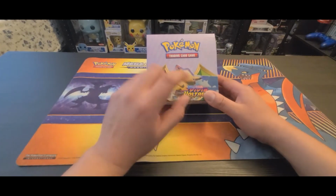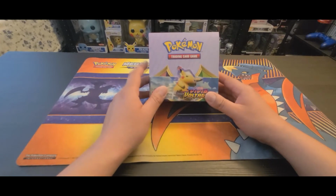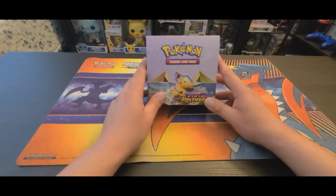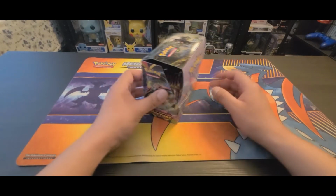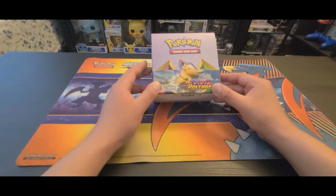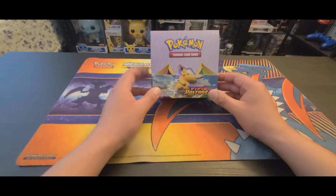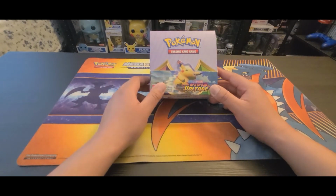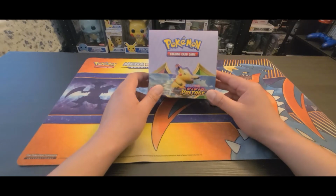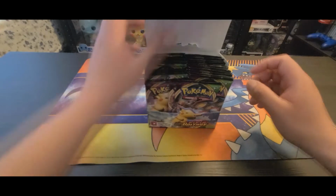I am hoping to get the VMAX Pikachu, I think it's the Rainbow Secret Rare. I already have the regular Pikachu VMAX card. Anything else would be a bonus, but yeah, I'm hoping to get the one that everybody's trying to get from this set, and let's see if we have luck on our side.